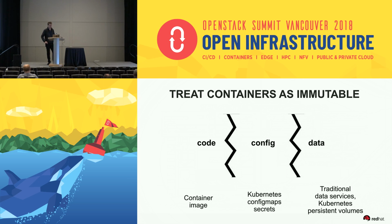And then lastly, extracting your data. Don't store your data in the container image, but leverage either a data service externally or leverage persistent storage provided by Kubernetes as well. You can front end iSCSI, NFS, container native storage, public cloud storage, OpenStack provided storage as well.